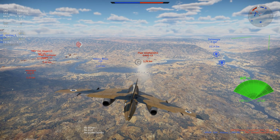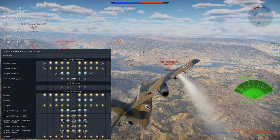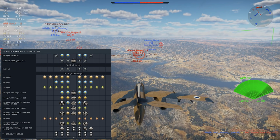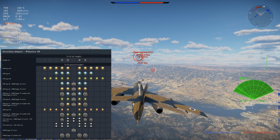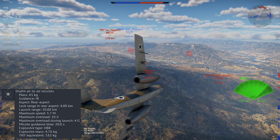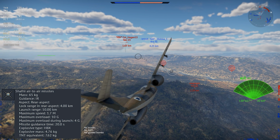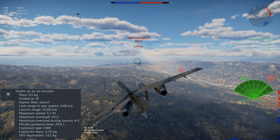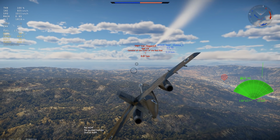Unfortunately, the Vautour doesn't have any kind of ballistics computer or a bomb sight, and that's kind of where the problems begin. The weapon loadouts it gets are very much multi-role, with unguided rockets, dumb bombs, and air-to-air missiles, and it can carry the Shafrir 1 air-to-air missile. This is a very basic, low-performance caged seeker weapon, and it's the only missile this plane gets.